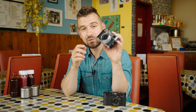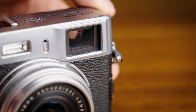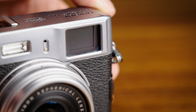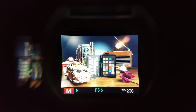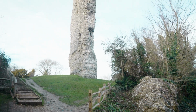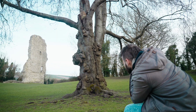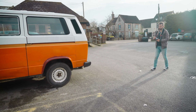But their most unique feature that I really like is the hybrid viewfinder. With this lever on the front, you can switch it from being an optical viewfinder for a more analog experience to an electronic one if you want a real-time preview of exactly how your photo is going to look. You might think having a fixed lens is a limiting factor, but in my opinion it's the complete opposite. Of course, I wouldn't use the X100 for professional work, but if you're a hobbyist photographer, I think having this limitation actually forces you to be more creative, as you have to change the angle using your body, your feet.